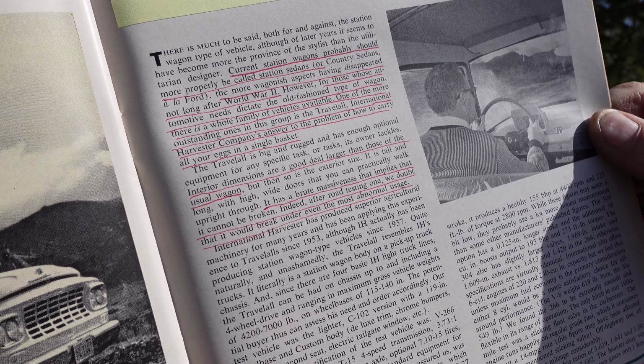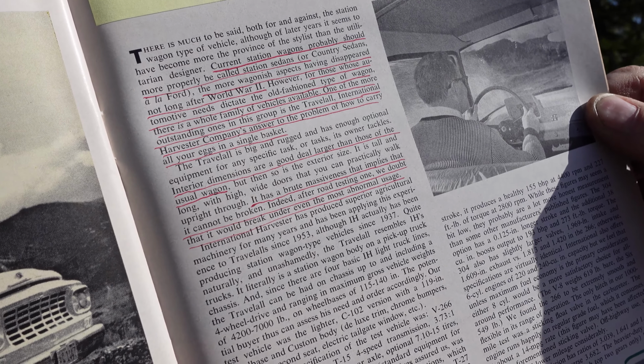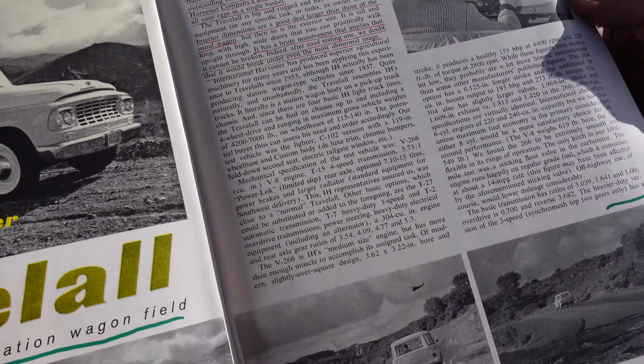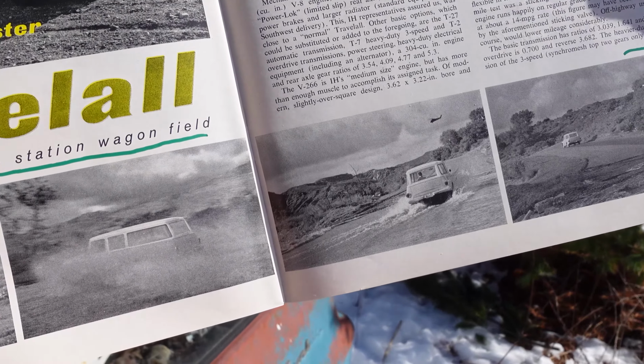"Interior dimensions are a good deal larger than those of the usual station wagon. It has a brute massiveness that implies that it cannot be broken. Indeed, after road testing one, we doubt that it would break under even the most abnormal usage." We can see the pictures. They put it through trails, they forded a stream, and did all kinds of extreme things.